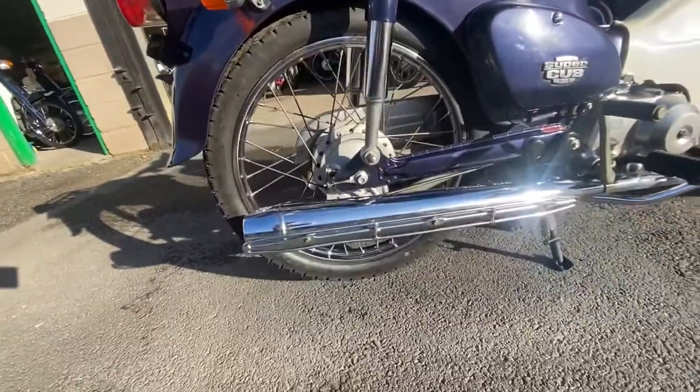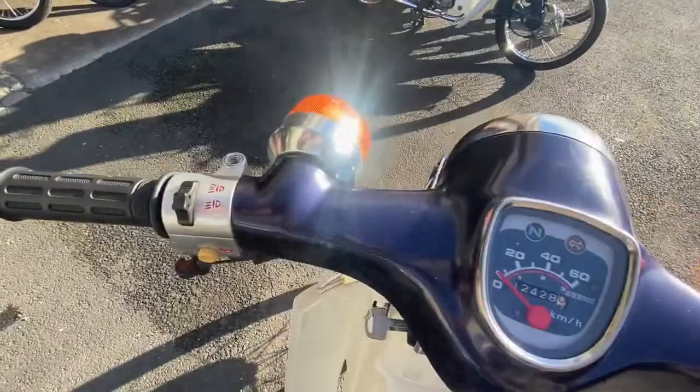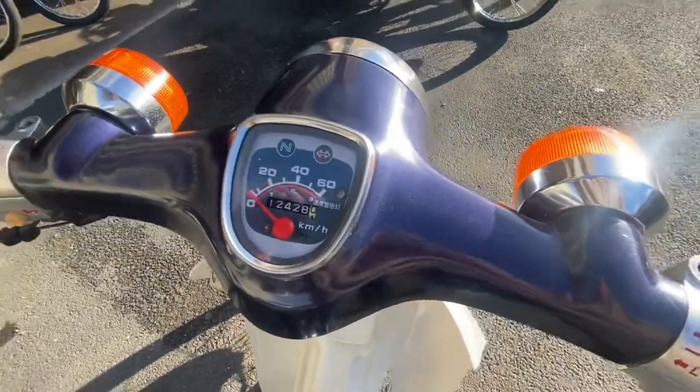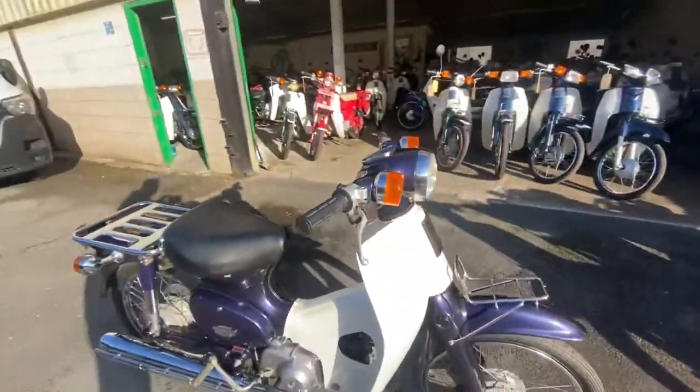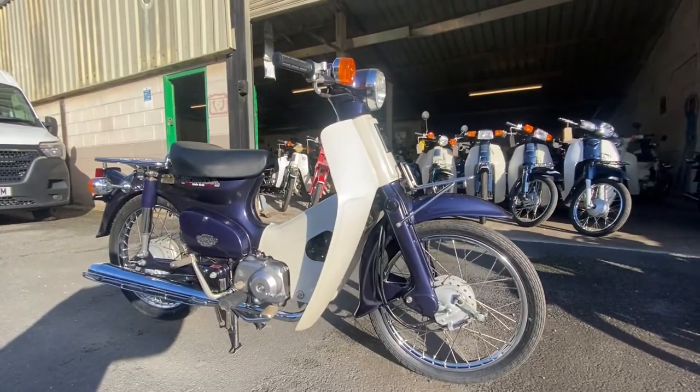It's got the chain guard, new tyre at the back as well. Top of the bar's looking good. 12,428 kilometres, I'd say about 7,700 miles. That's the 2000 C50 in bluey purple.